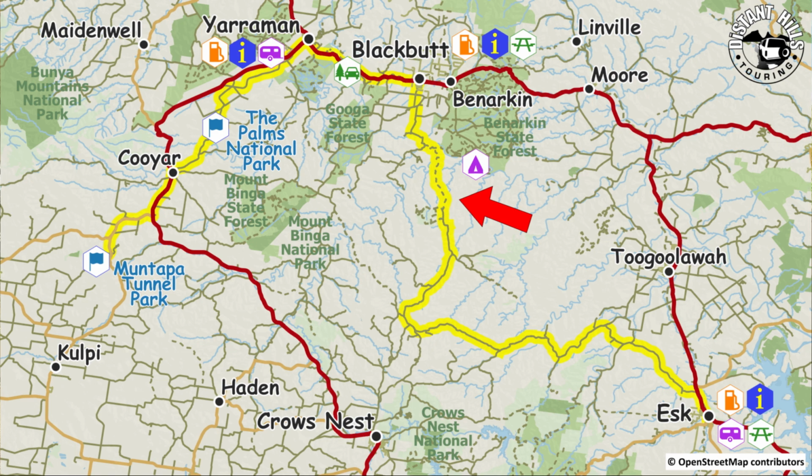It's not a severe four-wheel drive track or anything like that, but it's a nice little touring track. Takes a little route up through some hills and the driving's not too bad. So we'll go up to Blackbutt, and then from there there's a couple of national parks, really small ones that we came across last time we were up that way.